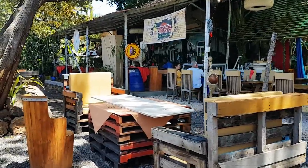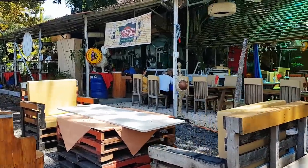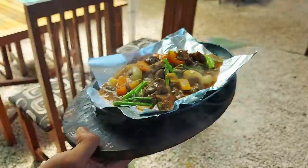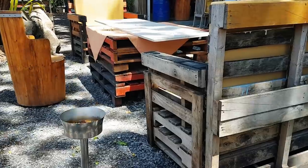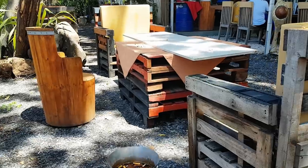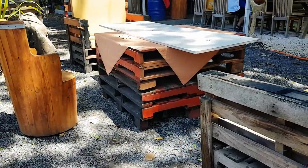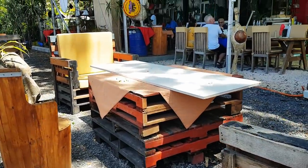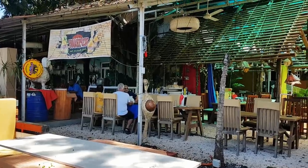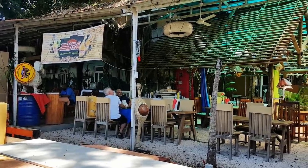Absolutely magic place. You've got to come here. Can get a sizzling thing. Oh, wow. Oh, man, that looks awesome. Look at this massive, massive pallet furniture, with the real pallets, as Brian would say. It's got like a table there. They're huge. So cool. Brian's just spotted the tire lights. Chandelier.